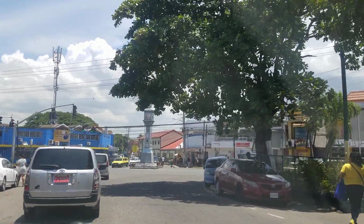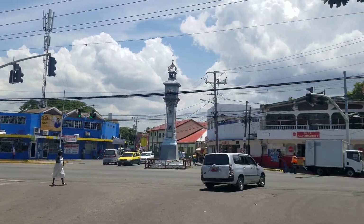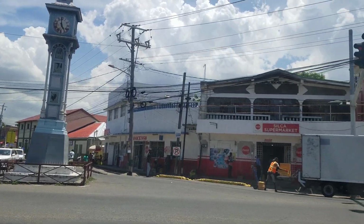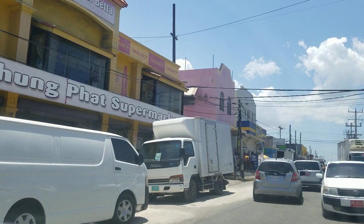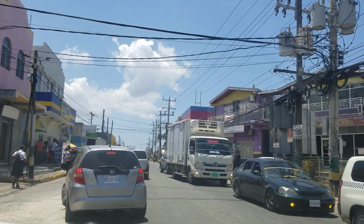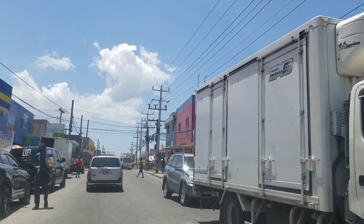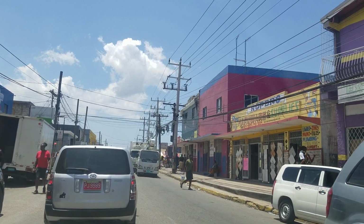Okay, straight ahead now, this is like the town center. You have the clock. That's reminiscent of when Jamaica was a part of the English, was a colony of England. Most of the main towns had those clocks. On the left you have the Chung Fat supermarket, very popular supermarket in Old Harbour. You have a lot of supermarkets in Old Harbour. On the left is the Jamaica National Bank. On the right you have some more supermarkets, haberdasheries, those kind of things.